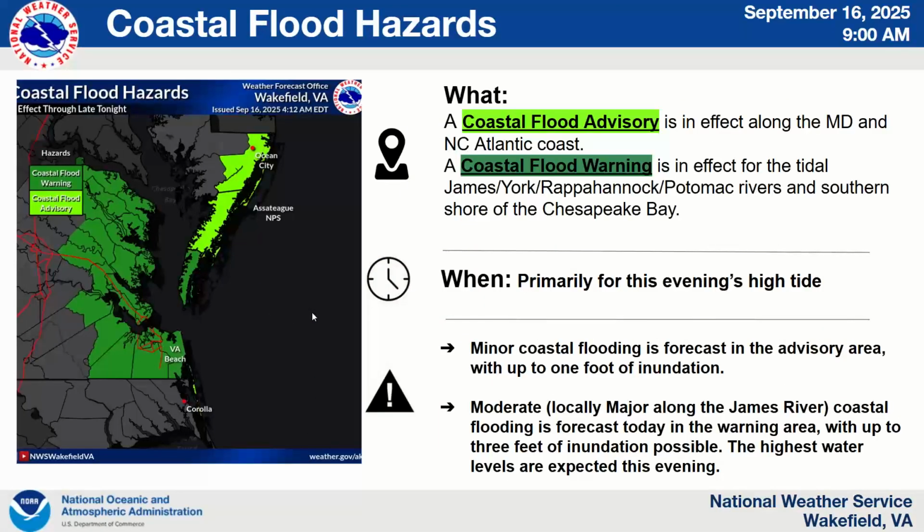Switching gears over to the coastal flood hazards, right now we have a coastal flood advisory in effect along the Maryland and North Carolina Atlantic coastline. We have higher confidence that we are expecting some pretty decent coastal flooding across the Bay side, or western Bay side, as well as the Hampton Roads area up through the tidal James, and the York and Rappahannock rivers. And so we do have a coastal flood warning in effect.